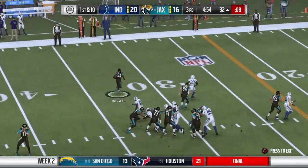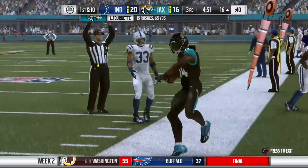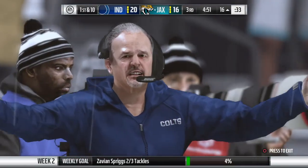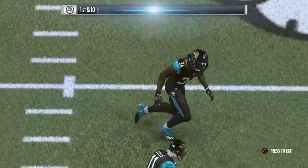And now here's a carry heading left. And an alley to run. Give him 16 on the pickup. And it's good enough for a Jacksonville first down. And that run was what a lot of people call an explosive run. Gave them good yardage, solid yardage. They feel good about the whole thing, and they did it behind a two tight end set.